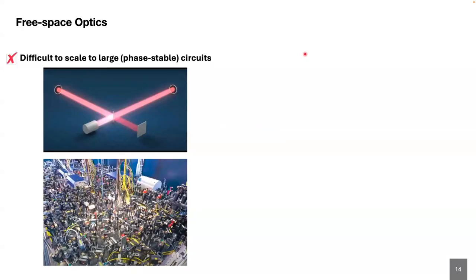However, there are disadvantages to free space optics. In particular, it's really hard to scale to large phase-stable circuits. This is from an AMO lab. I would say that's the extreme case, or maybe it's a little exaggerated. But it is true that when you want to have many, many elements, it becomes prohibitively difficult to scale.